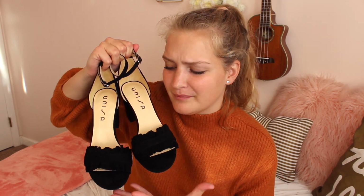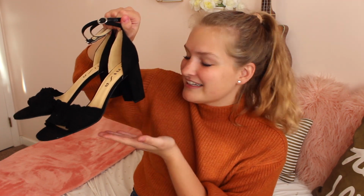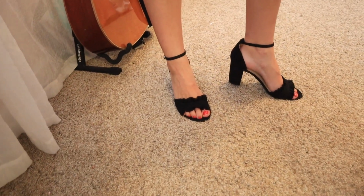Next, I got a pair of heels. These are actually from Bloomingdale's. I got these because I don't have any basic black heels. Actually, counter that, I do, but they are from my senior year homecoming. They're still cute, and I've only worn them once that homecoming because they're 5 inches and I am not that good at walking in them. So I decided to get a little more of a conservative heel with a chunky one because I'm not coordinated.